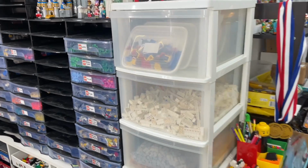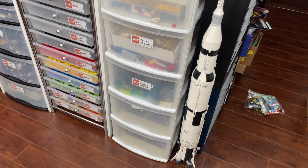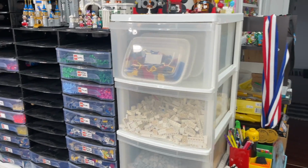So these ones here, I don't know if the brand is right here. Oh, that's the brand there. It's just some random thing that you probably get from Walmart. I think it's in Canada and the US, but I use a few of these. These are great for storing larger parts.